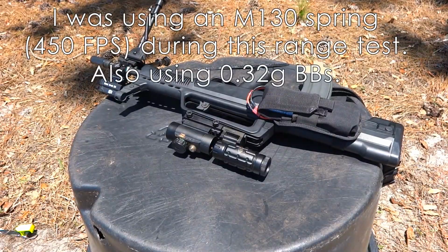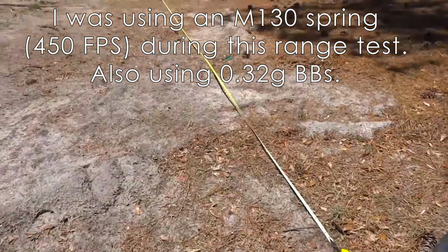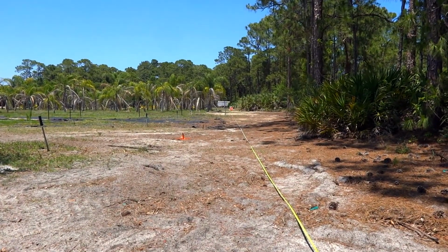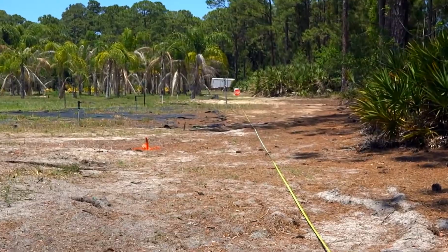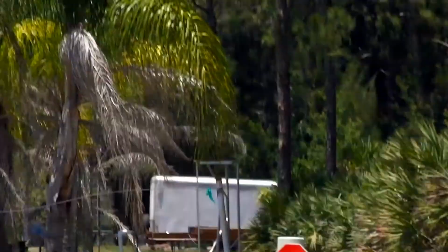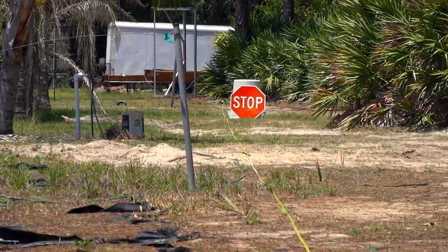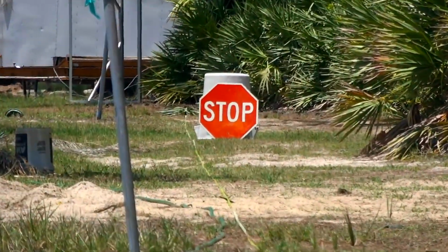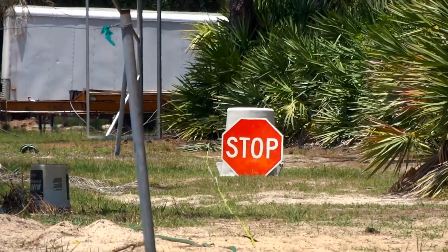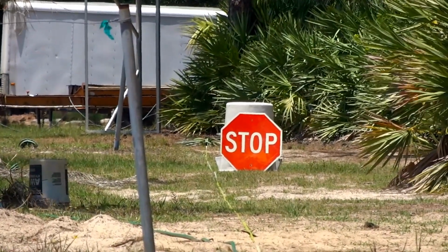So now we're at the target range. The distance we're going to be shooting first is about 200 feet. As always, I struggle to think of a good way to accurately measure the range or accuracy, anyway, of my airsoft guns, because since I don't have an indoor field, a paper test would basically just be a test of how windy it is.